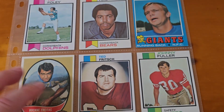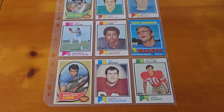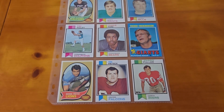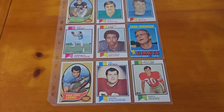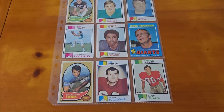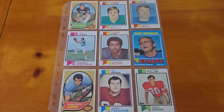But yeah, this is an interesting page. Again, Tucker Fredrickson's kind of one of those trivia questions. Picked ahead of Gale Sayers, Dick Butkus, Joe Namath. But he had so many knee problems. It's hard to say what would have happened with his career. And you just never know. And then Ted Fritsch, one of the early dedicated long snappers in the NFL. And his dad was an all-pro player for the 1940s Green Bay Packers, which I'm not aware of him at all.